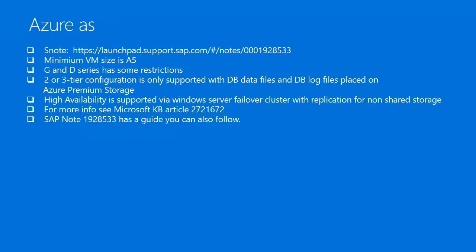The minimum VM size for production is an A5. The G and the D series have some restrictions. For those of you who don't know what the G and D series are, those are usually your premium machines. They run on solid state drives. They cost a lot more money. When I say they cost a lot more money, it's what you pay for what you get.